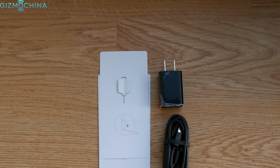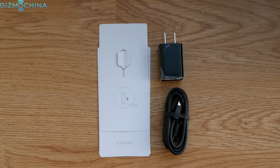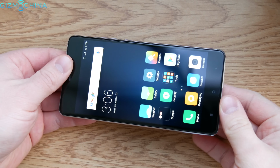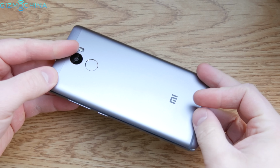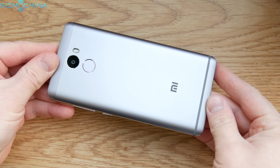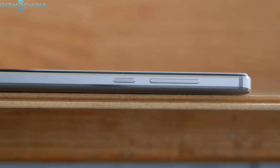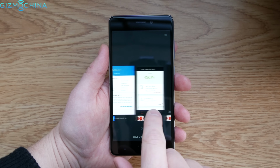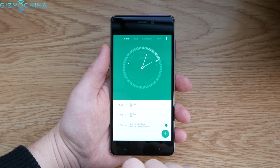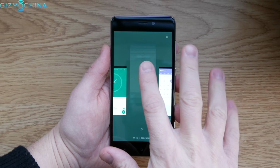The phone ships with all the usual stuff that comes with most phones, no extras included. When it comes to the design, the Redmi 4 is definitely one of the best looking and most premium budget phones out there. It's made of metal, it sits nicely in the hand and its buttons are nice and tactile. The phone is compact due to its 5" 720p display, which is not of the highest resolution, but it is still plenty sharp for everyday use.